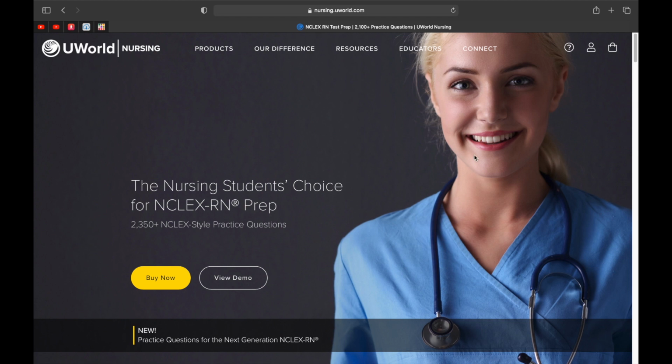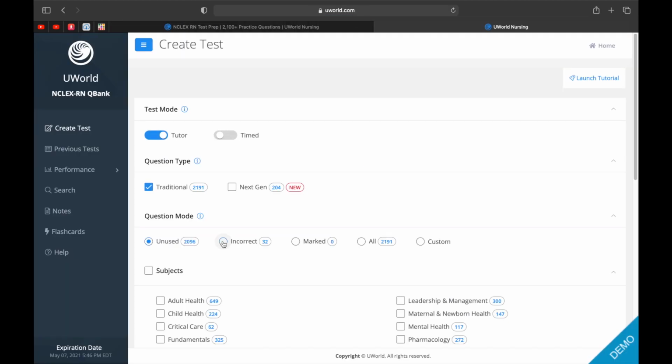So we are in UWorld right now, and this is how it looks like. I'm obviously not going to buy this for this purpose. I love you guys, but let's do the demo, and I will show you how I use it. I always do it in tutor mode because they have great rationale. They teach you things. And I guess they have the traditional questions here and the next generation.